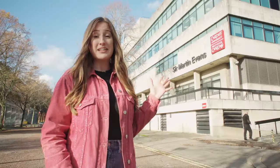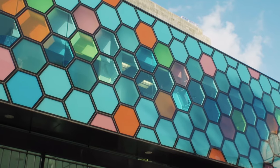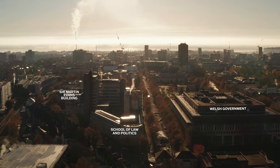The Sir Martin Evans Building is the home of our School of Biosciences, which is ranked in the top 5 in the UK and top 30 worldwide. In recent years, there's been extensive refurbishment of lab space and investment in state-of-the-art equipment.